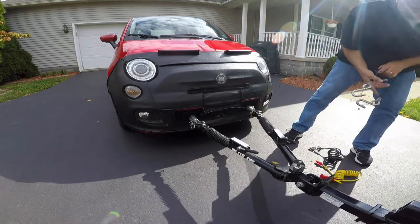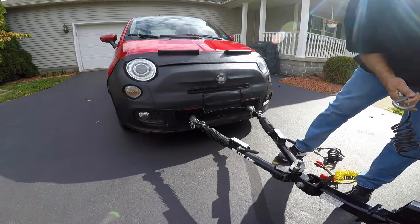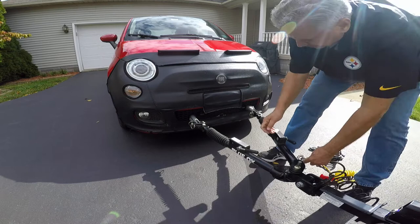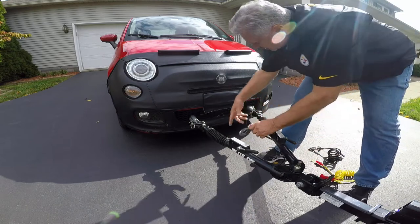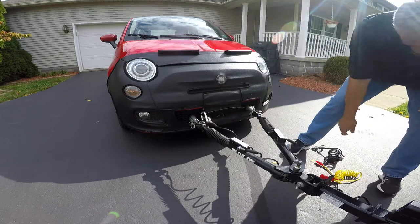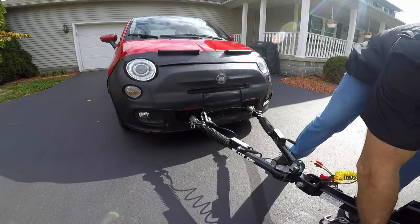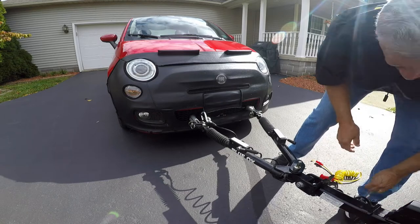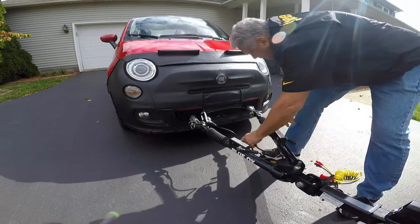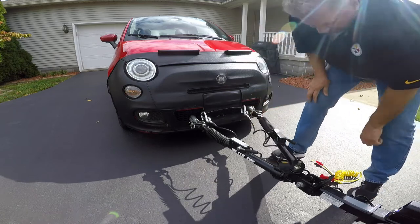Of course, you have safety chains. It comes with the kit for the tow bar. Mine was the Alpha tow bar. There are other models available. And we're going to connect it right here on both sides, crisscrossing the safety chains and running them underneath the tow bar according to Blue Ox.